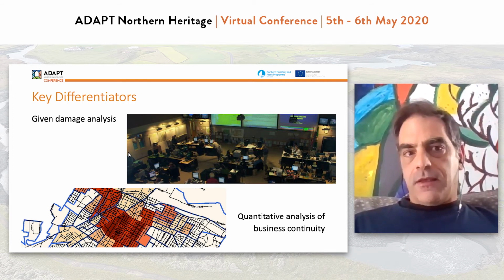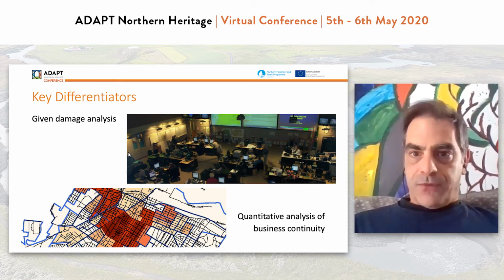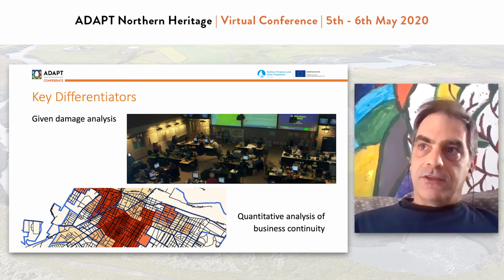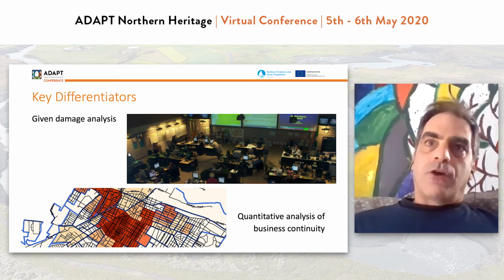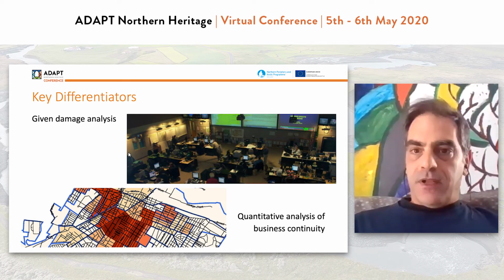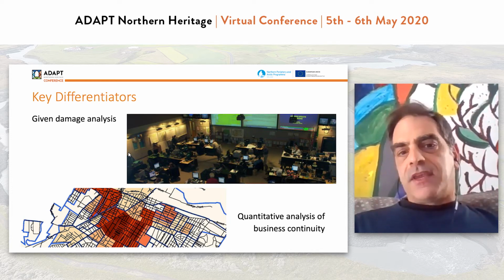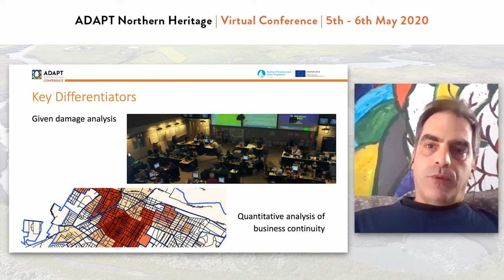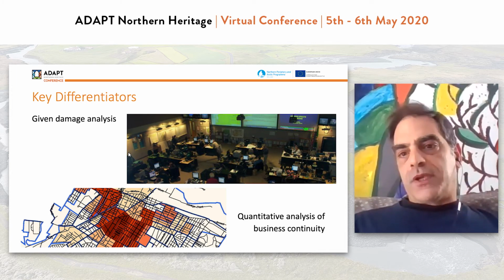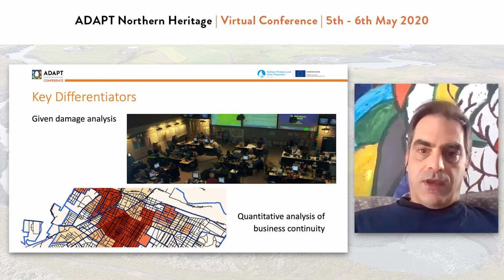The second key differentiator is the quantitative analysis of business continuity. So in cultural heritage sites, there is a whole economic ecosystem, let's say, that has been built around them. So what we need to see is that if we have a given damage to these sites, how would the local economy be affected, and what measures we can take so that we can prevent larger problems related to the economy.